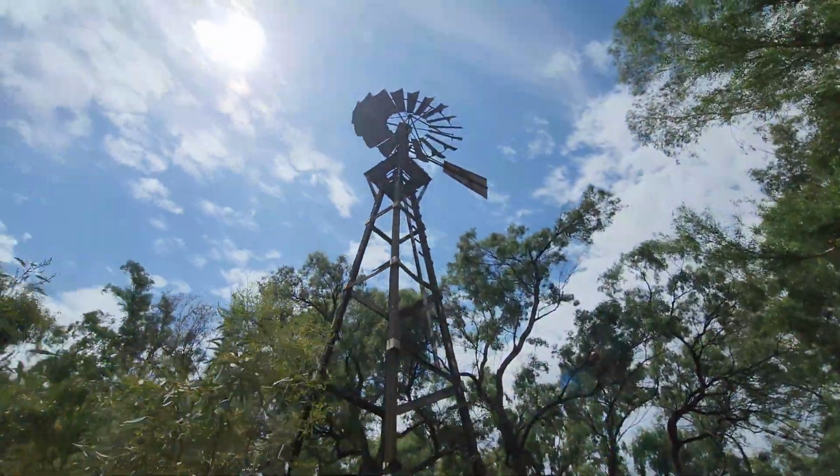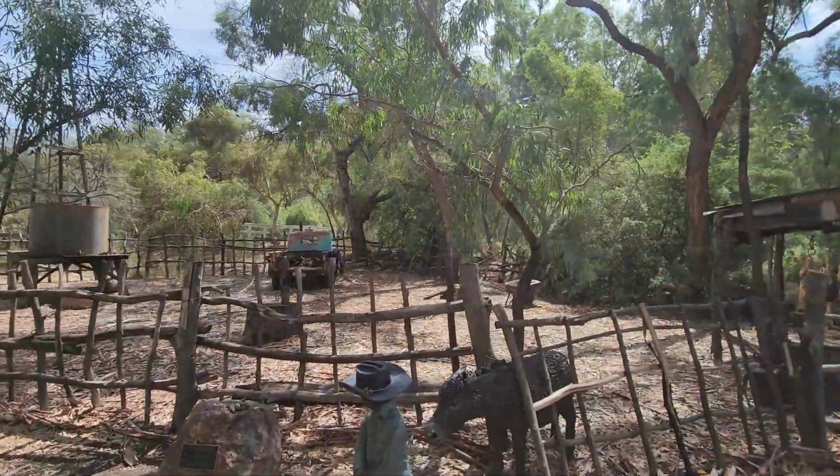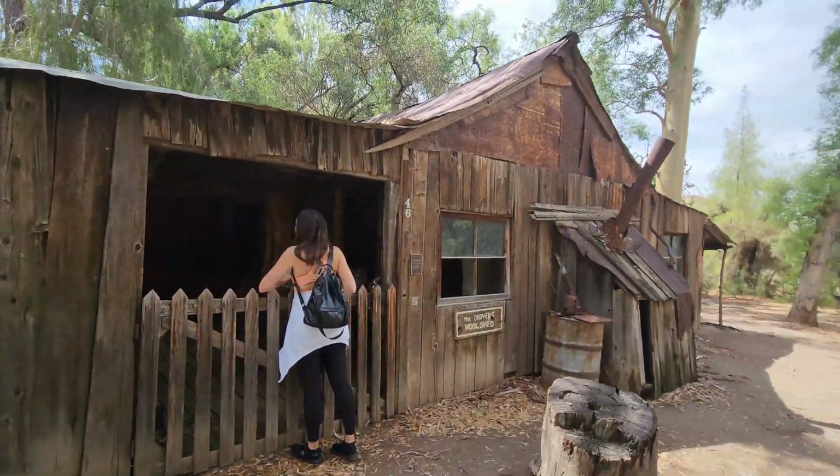And just down the path, you'll find this cool little place known as the Drover's Wool Shed. Here you'll get a tiny glimpse into historic Aussie life with an audible story to go along with it.